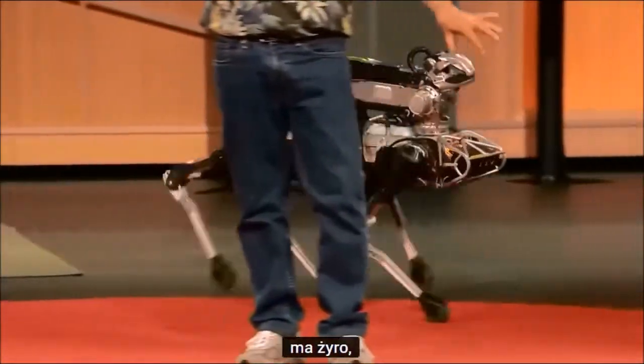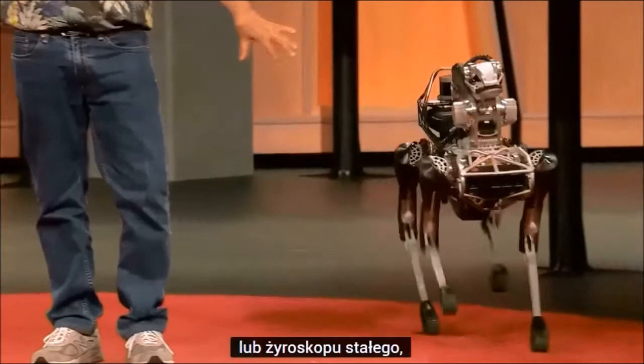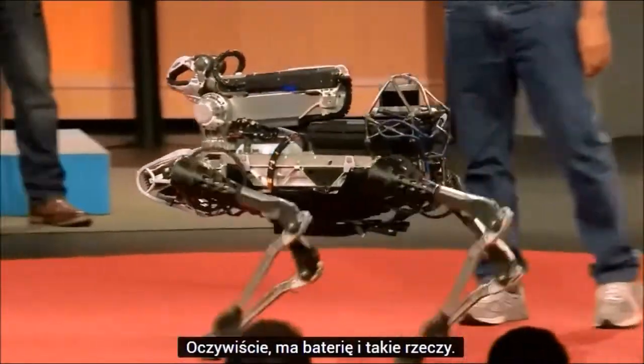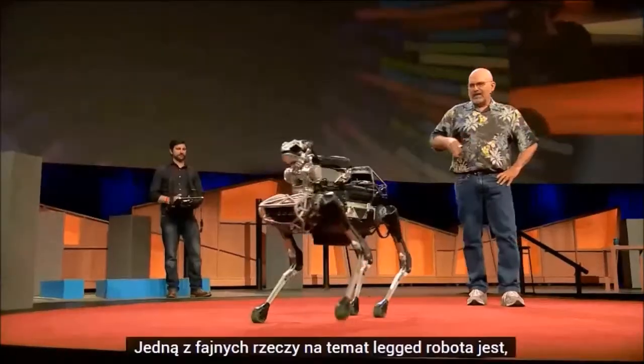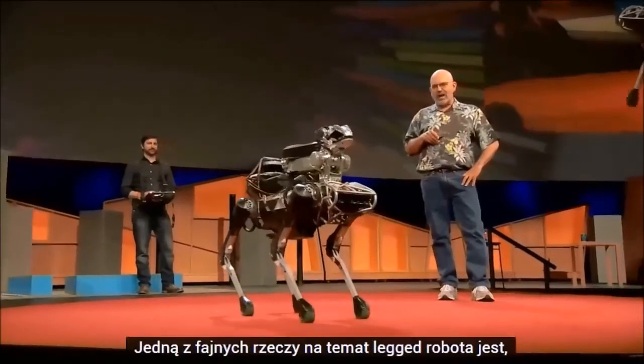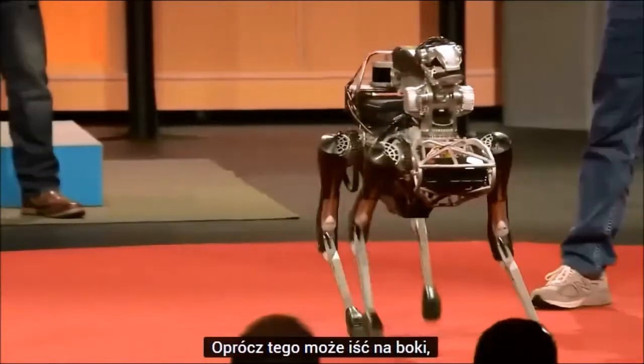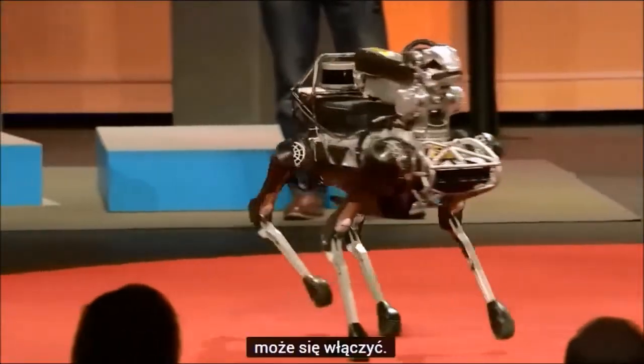It's got a solid-state gyro, an IMU on board. Obviously, it's got a battery and things like that. Now, one of the cool things about a legged robot is it's omnidirectional. In addition to going forward, it can go sideways. It can turn in place.